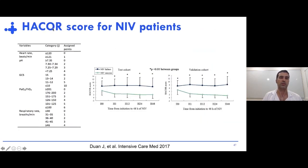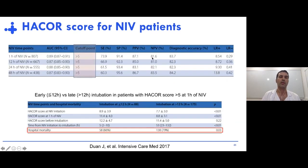With NIV, we can use the HACOR score. The HACOR score is a composite score that is calculated using the heart rate, the pH, the Glasgow Coma score, the PaO2/FiO2, and the respiratory rate. And as you can see, those patients who fail had a higher HACOR score compared to those patients who succeed. And the authors described a cutoff of 5 to predict those patients who fail.